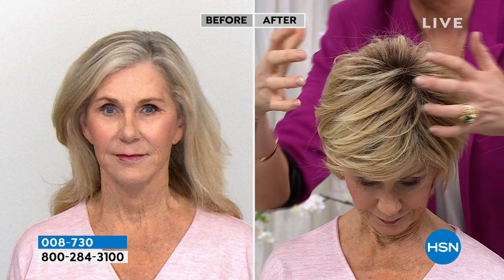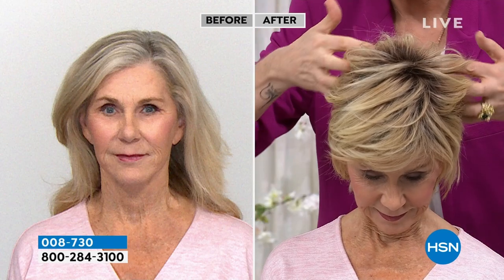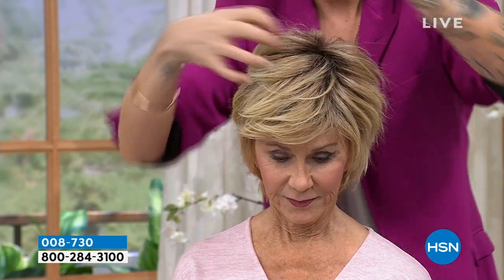So I'm actually making the wigs balayage. Oh, my gosh. Look at that. Isn't that fantastic? Look how natural that looks. That balayage rooted, to me, looks... I'm standing right next to it, and there is no way anybody's going to know that's a wig. I know. It is the most natural.